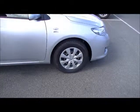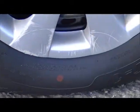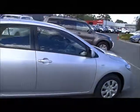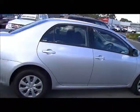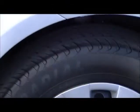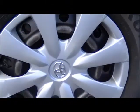Coming down the right hand side of the car, we just wander along and remove a few spots that the detailers didn't clean off, which is just a little bit of polish. A couple of very minor cosmetic blemishes, but nothing untoward at all. It's actually a testament to the previous owner. This car's been really well looked after. I'll just continue as we wander around, removing a bit of polish here and there.